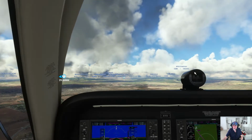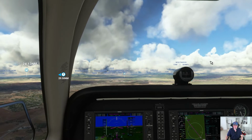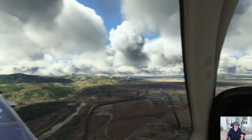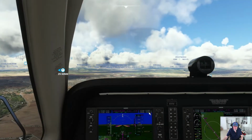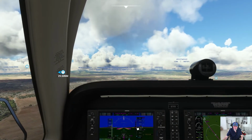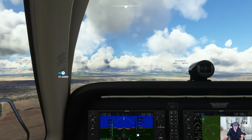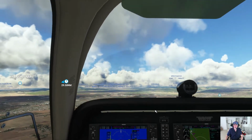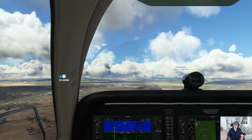There's the runway dead ahead. Runway 31 at Hollister. This little diamond here, that's the glide path indicator, and we're right dead on it. If it was above us, we'd be too low, and below here, we'd be too high. So everything's working as planned, as long as I don't stall the airplane, you know.